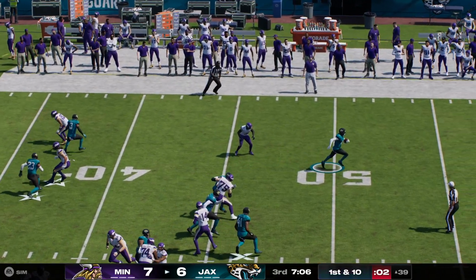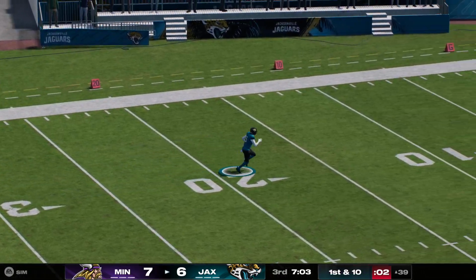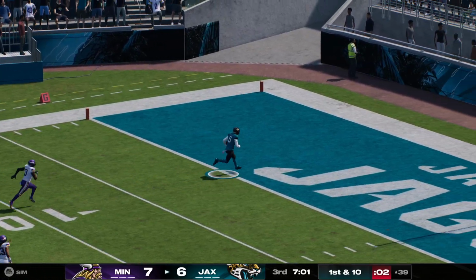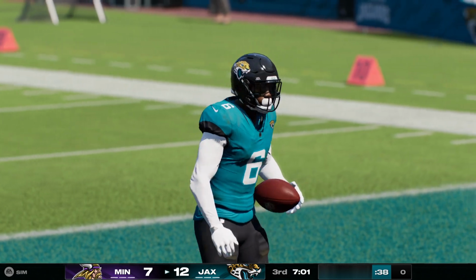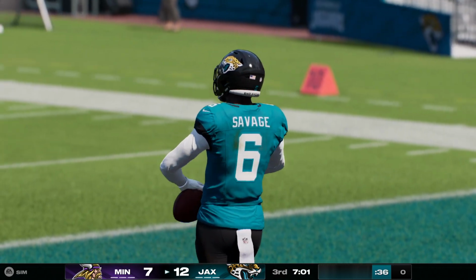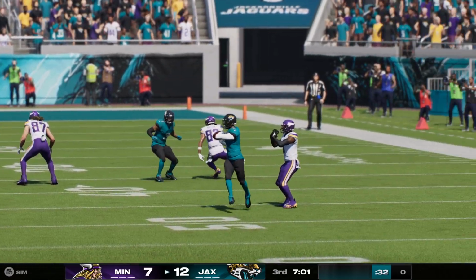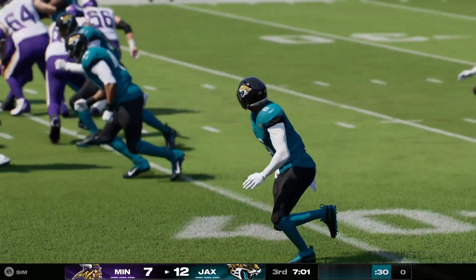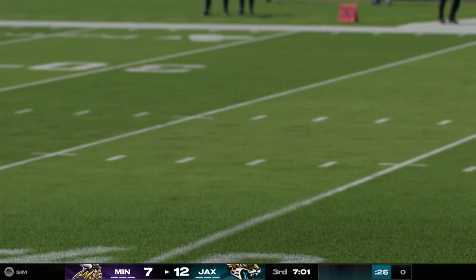Darnold to throw again. That'll be intercepted. It's the safety, Darnell Savage. And he is going to score. A pick 6 for the touchdown. The defense comes up with the big play, and the pick 6 changes all the momentum. New leader in this one with that touchdown.